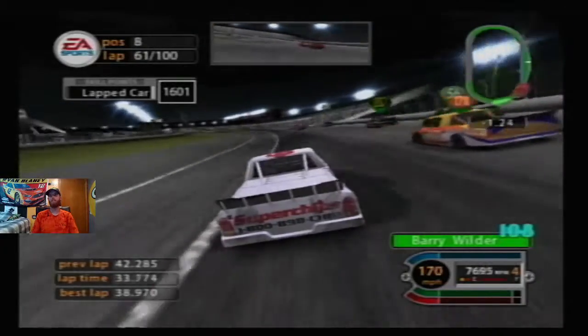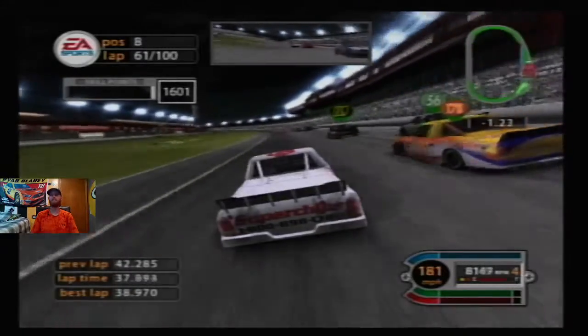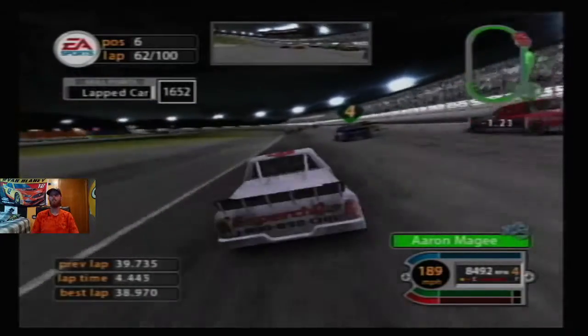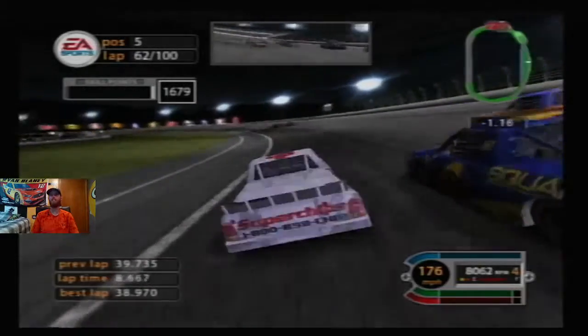Three wide down to the bottom now. No caution, by the way, after that 4 wide contact off turn 4. 2 trucks on the outside. Now they're about ready to crash down through the tri-oval. Bobby Hamilton Sr. got into somebody. Look at Edwards, 3 wide to the inside.